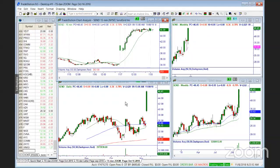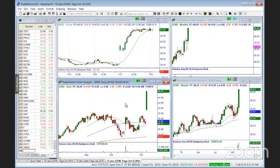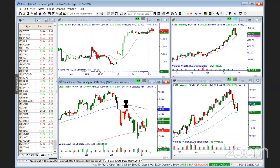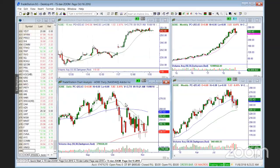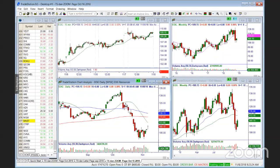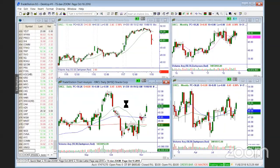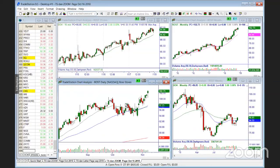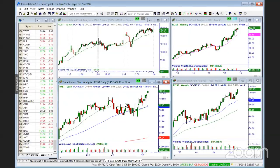I'll try to go a little quick here. We have a lot more opens than a few days ago. CRM put spread is fine. Adobe put spread fine. EOG put spread fine. Oracle, we've sold two-thirds of our position for nice profits. Dove put spread fine. Ross put spread and covered call. That looks great.